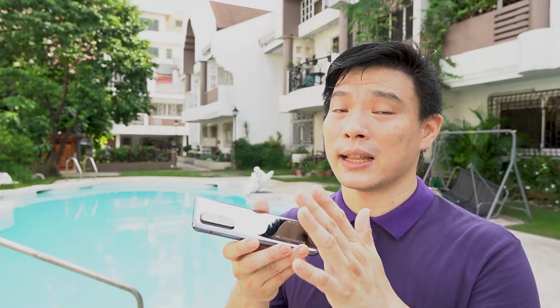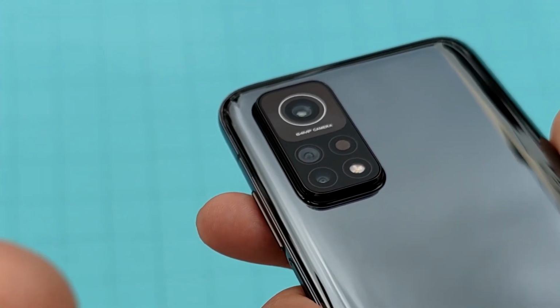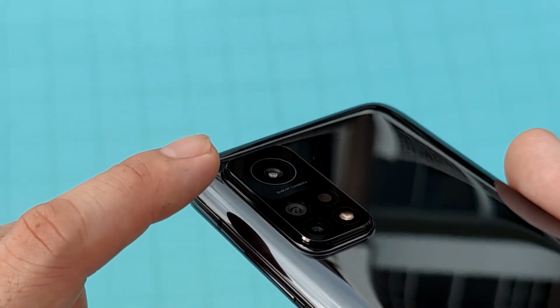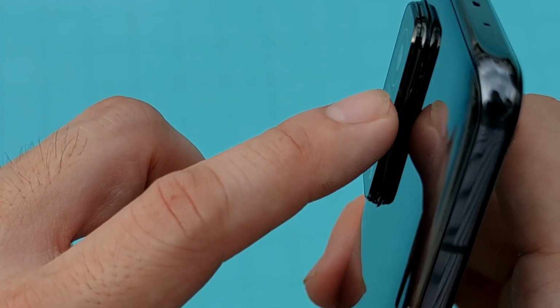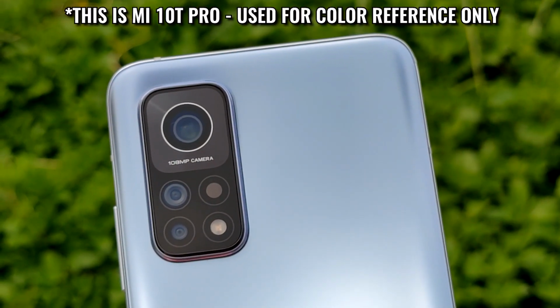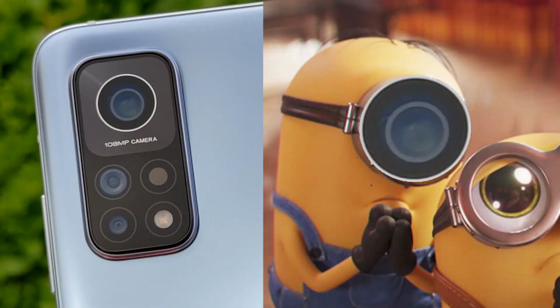I'm a little bit surprised that the camera bump on this phone is as thick as the one from the Mi 10T Pro. I'm expecting that when it's a 64MP, the camera bump is a little bit lower, a little bit thinner than that one of the 108MP. Xiaomi CEO Lei Jun once said that the bigger the megapixel, the bigger the camera bump. But not on this one. You can see that there's a big sensor here on the middle. This one is the 64MP. And do you know who it reminds me of? Minion from Despicable Me.